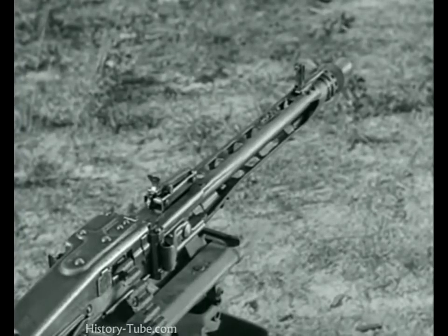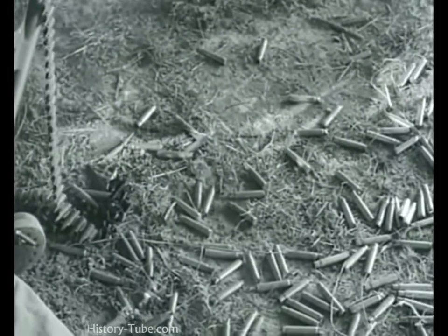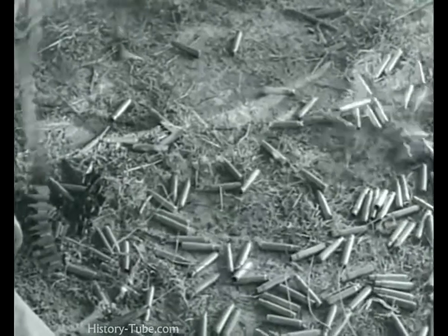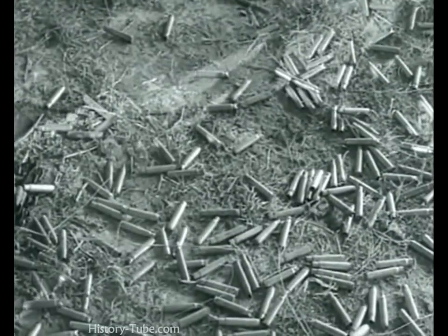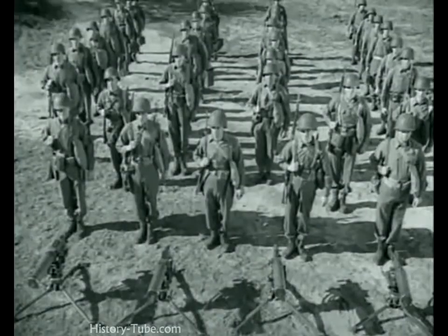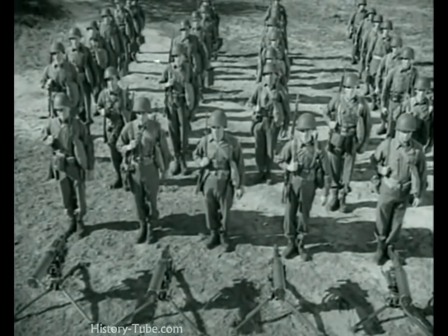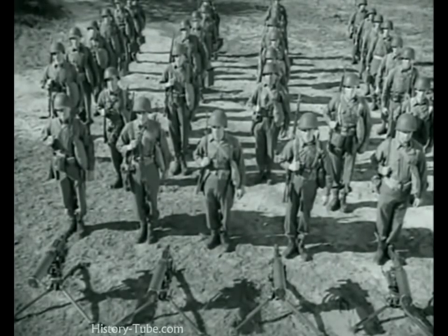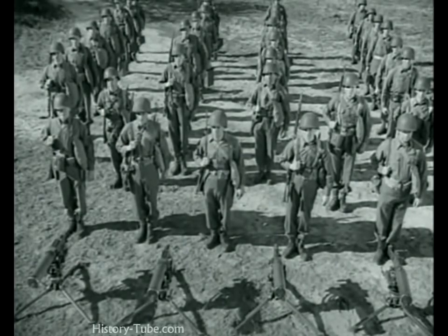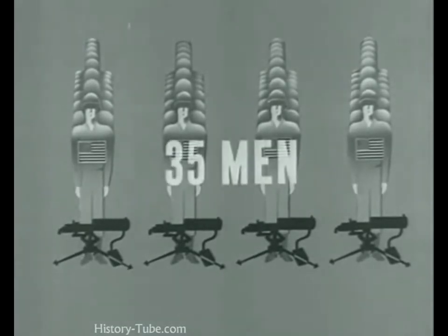And another thing about that high rate of fire. It eats up ammunition. Almost 3 times as fast as our own machine guns. And someone has to lug all that ammunition. Here's the answer. Here's an American heavy machine gun platoon. 35 men, 4 machine guns. Here they are in simple diagram form. 35 men, 4 machine guns.